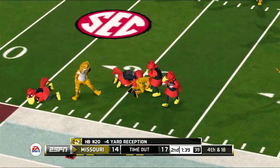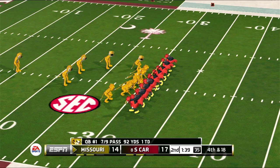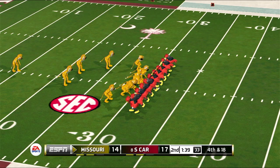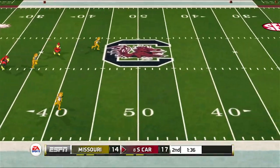And he's going to lose big yardage. He's tackled immediately after the catch. They lose four there. Well, that's just a sound play by the defense. They dropped him well short of the line of scrimmage. This is a great punt blocking team, and it looks like they're going to try to get to this one.